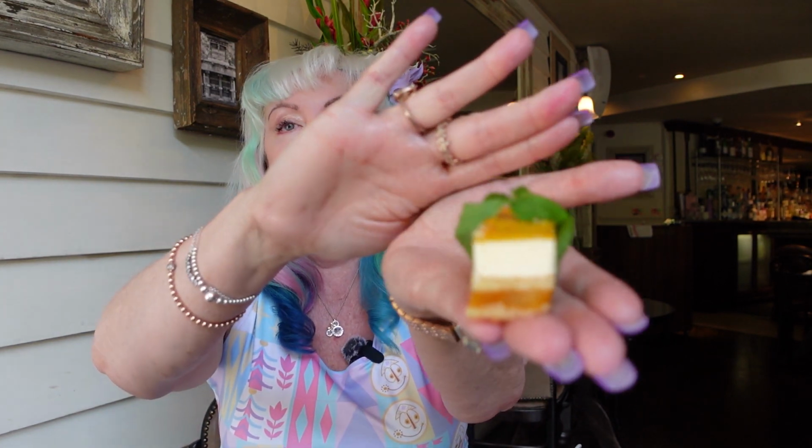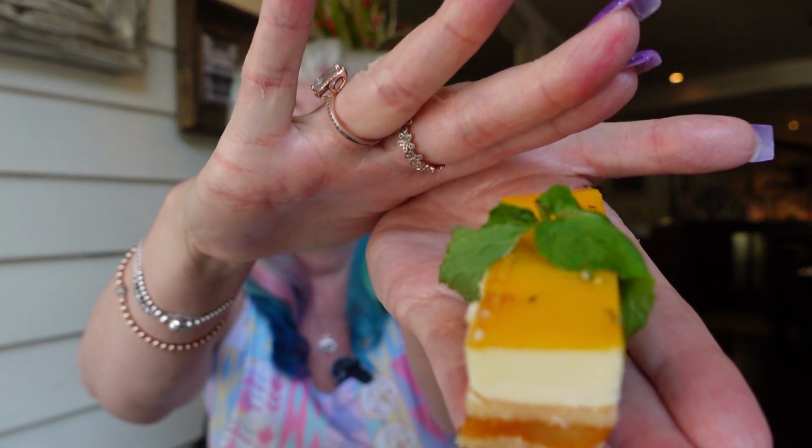dessert anyways. Now it's time for the mango and passion fruit torte. Look at this with a lovely, healthy bit of mint on top. I'm going to use my fork, of course. We'll see how this is. I do love my passion fruit. Beautiful. The passion fruit on top is just enough tartness to really cleanse the palate. Yes, a lovely, lovely little dessert.